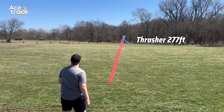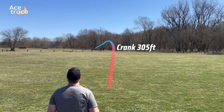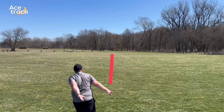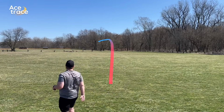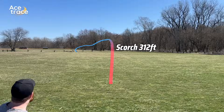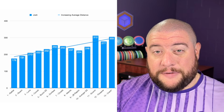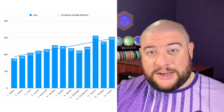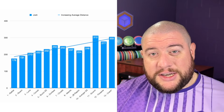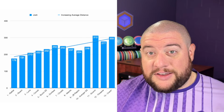277 feet with the Thrasher, 305 with the Crank, and 312 with the Scorch. And Josh's results here pretty clearly show the faster discs added distance, sort of directly contradicting this advice that most newer players or lower arm speeds get. But will this hold true for our other throwers? Only one way to find out.